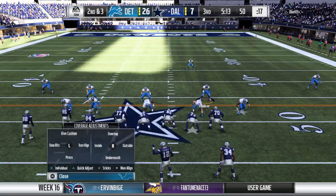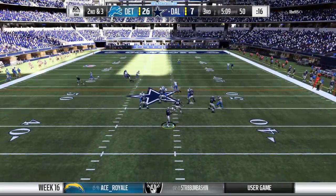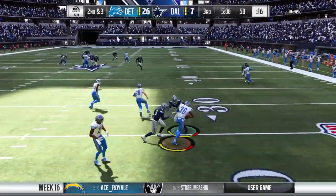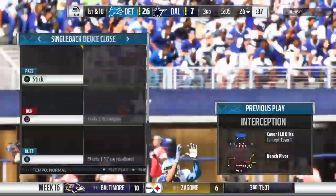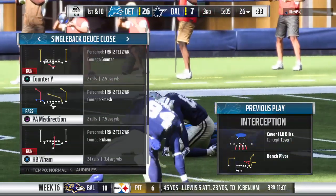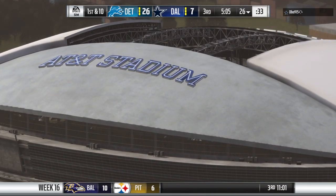From the midfield stripe, they'll look to throw. And his pass is intercepted for the 4th time today. Picked off near the 26. And they will take over at the 26-yard line. Gosh, you add up last week and this week now. That's 9 interceptions in this 2-game stretch, and we're not done here.